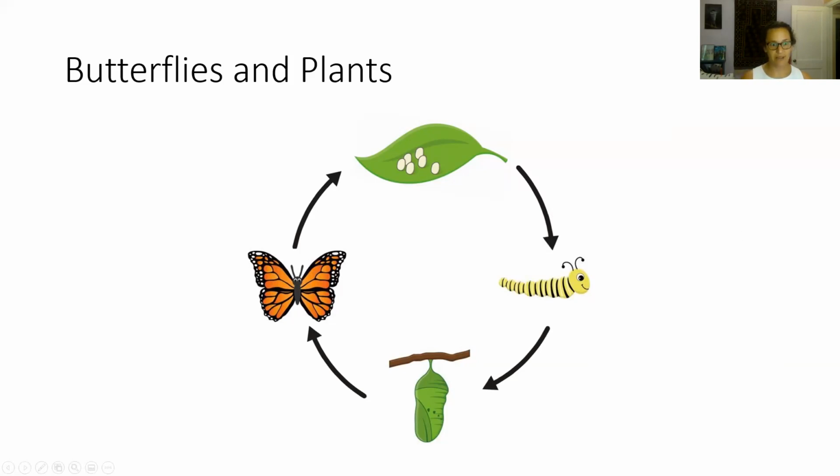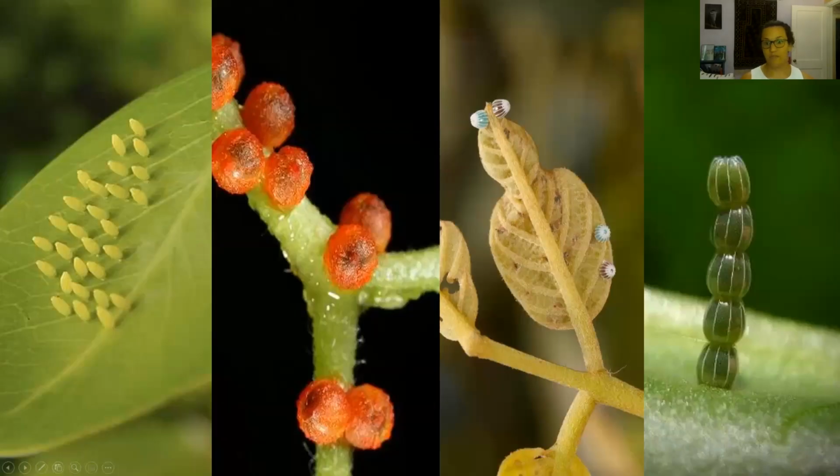So let's take a look at that first stage, butterfly eggs. These eggs are laid on plants, and they're typically laid on the same plant that the caterpillar needs to eat. So we'll talk about it a little bit more, but a lot of you are probably aware that many species of butterfly and moth rely on only one or two species of plants to eat when they're developing. So these eggs are laid on the plant that the caterpillar is going to need to eat.